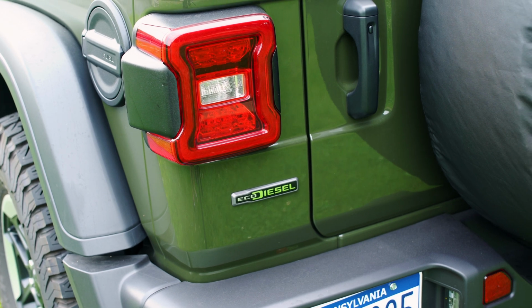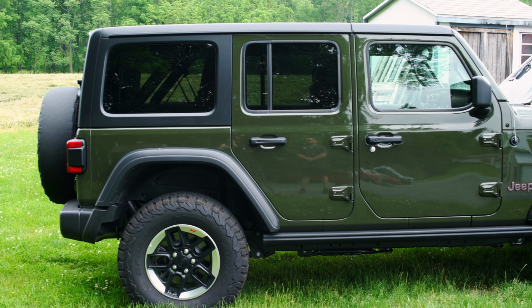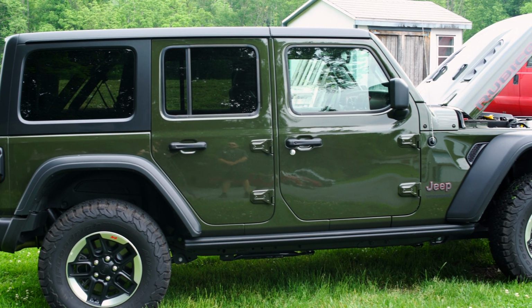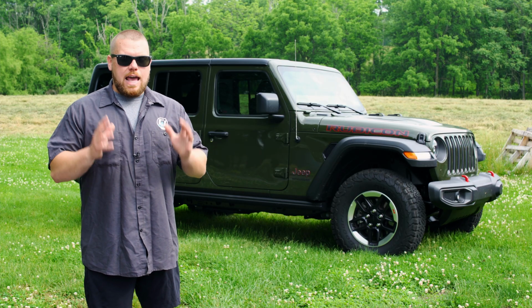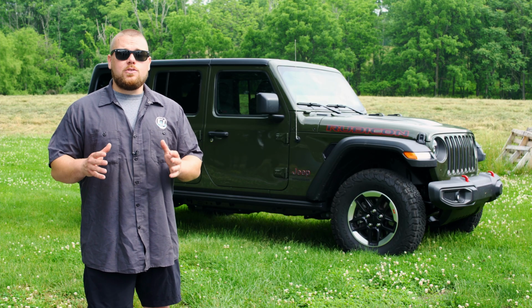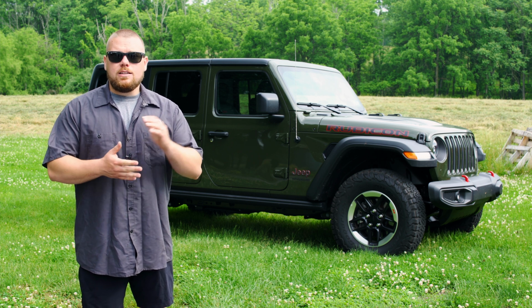Now we're gonna take a little bit of a walk around here. I wanna show you the engine bay and just talk about some of my experiences because honestly, in the past few weeks, I have put on almost 2,000 miles. I love driving this thing. My wife loves driving it. So I can absolutely recommend it already just from the first few weeks. We'll show you guys around a little bit and show you what my new 2021 Jeep Wrangler looks like closer.